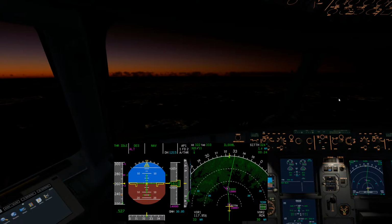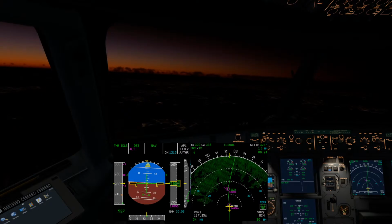Atlanta traffic, Delta 634, just over Sith on the Sith 2 arrival, looking for the ILS 08 left. Atlanta traffic.